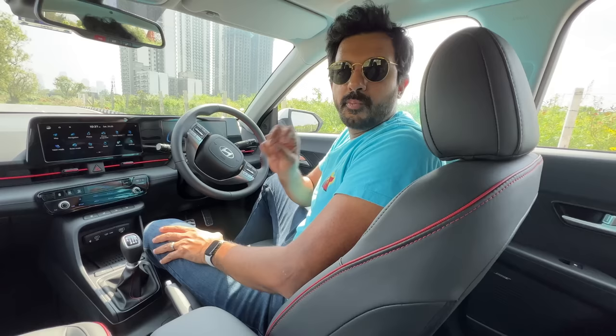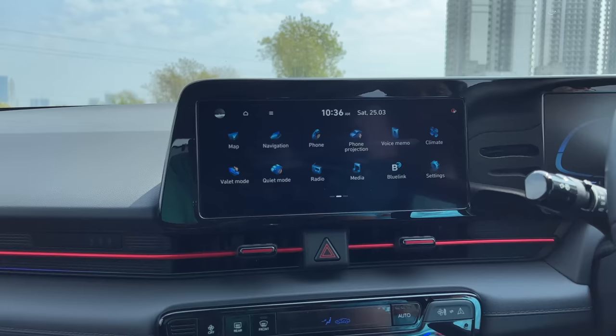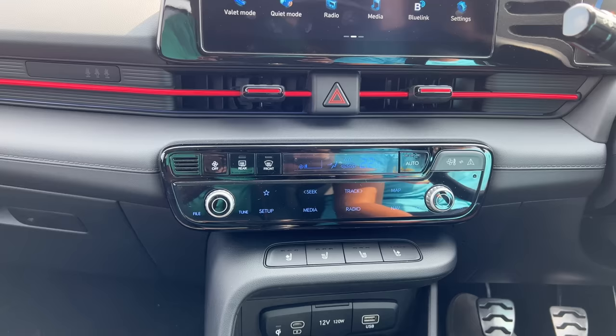Point number 2, the AC and audio controls. With things going too digital, we definitely miss physical controls for certain functions. But trust Hyundai to invent something. Now this panel here is for the air conditioning, but you can press a button here and swap it for other functions for the in-car entertainment system. Isn't this something which is very much revolutionary? Amazing stuff, Hyundai. Really like this.